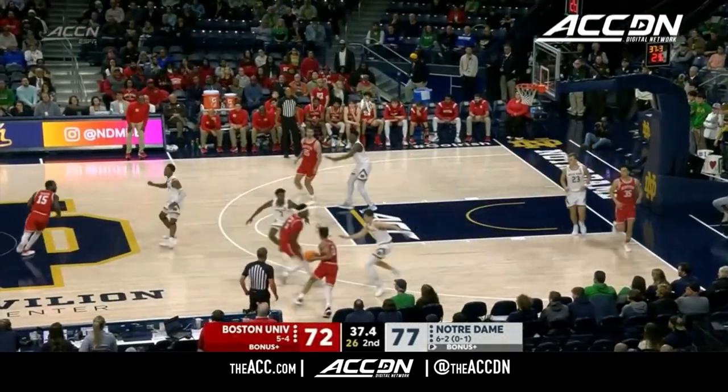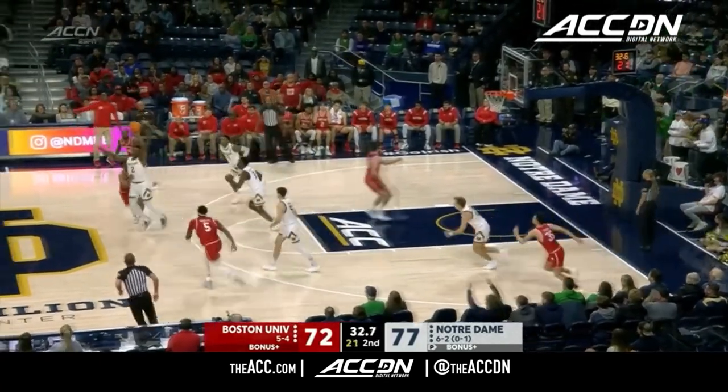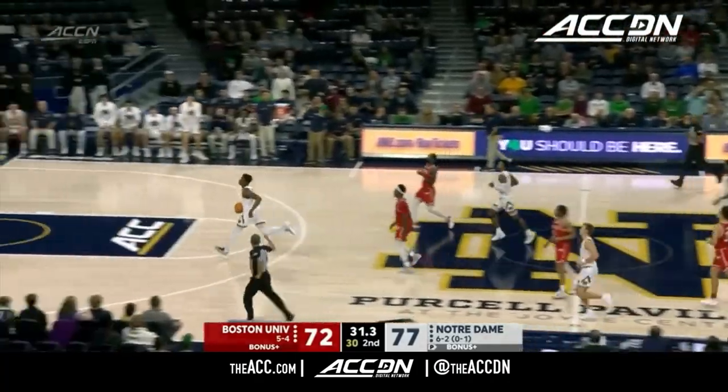Britton Watts gives it off to Harper. A few passes from the Terriers offensively. Good motion offense. It's taken and it's blocked by Lubin on the outside. Foul comes.